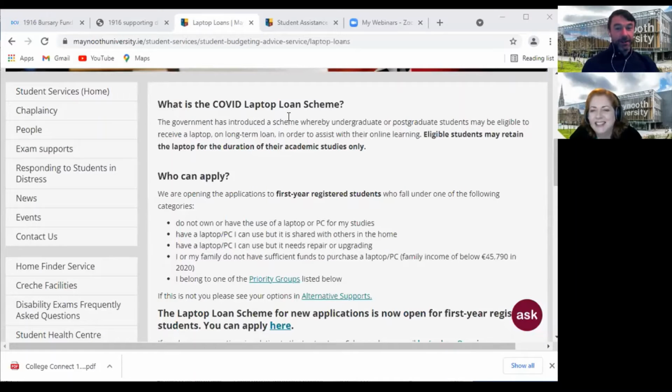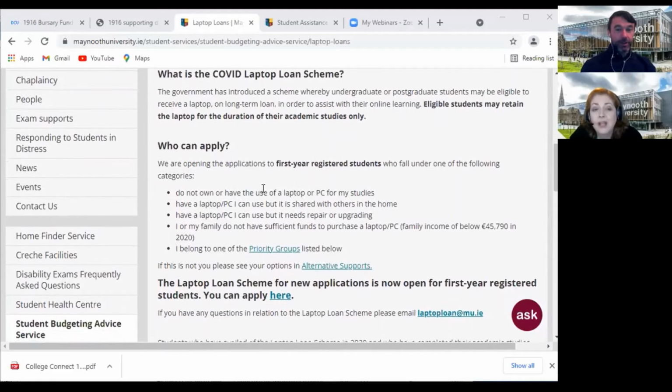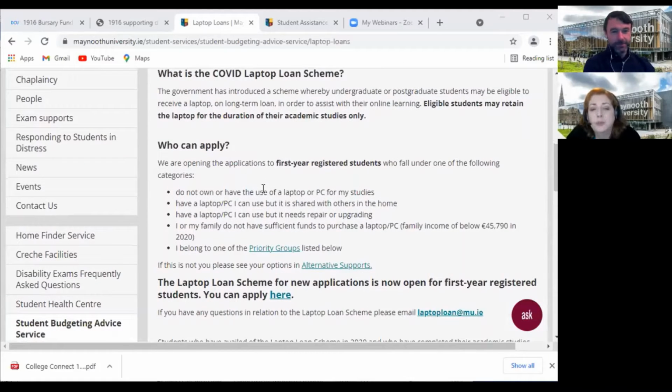Just in relation to the laptop loan scheme, Ruth, anything on who can apply and what it is? At the moment, it's open to first year registered students, but my attitude is it's open now until the 24th of October. I'd be recommending that students who need a laptop apply. If you're not eligible on the first round, there will be a second round and potentially a third round.